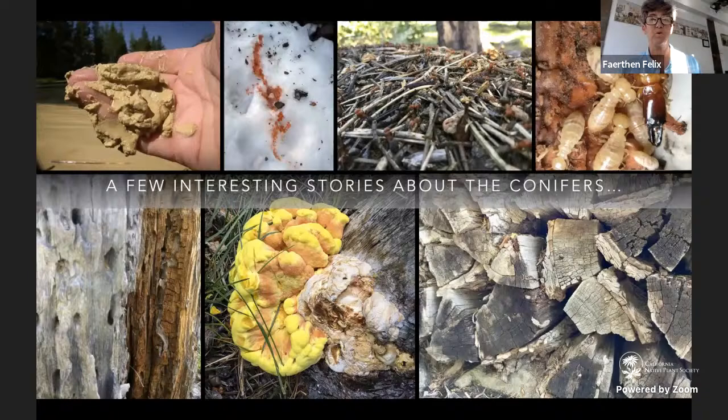Let's see, to the right of that, this little bloody spot is kind of interesting. When lagomorphs eat pine needles in the winter, so pikas and rabbits and hares, and it turns out porcupines, that's what this is, porcupine. When they eat pine needles in the winter, it turns their urine red. So these aren't kill sites. This is actually just a sign that they're eating pine needles.